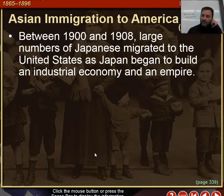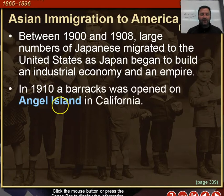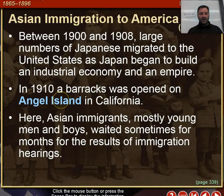Okay, so between 1900 and 1908, large numbers of Japanese migrated to the United States as Japan began to build an industrial economy and an empire. In 1910, a barracks was opened on Angel Island in California, which I referred to earlier. And here is where a lot of the Asian immigrants during this time period, most of the young men and boys, would wait, sometimes for months, as a result of their immigration hearings.